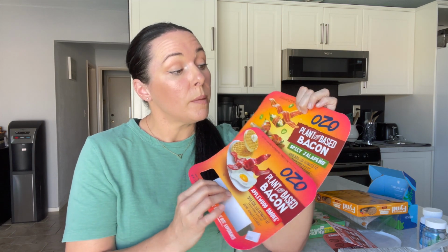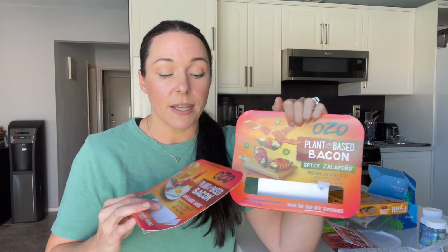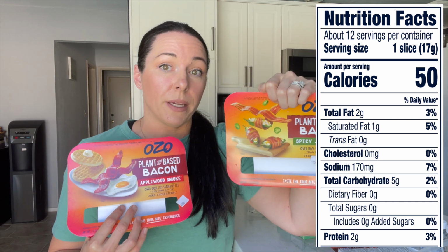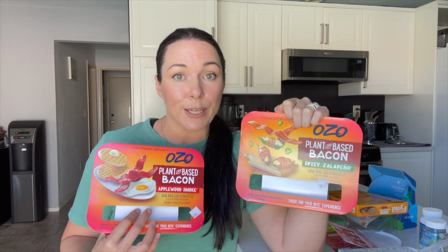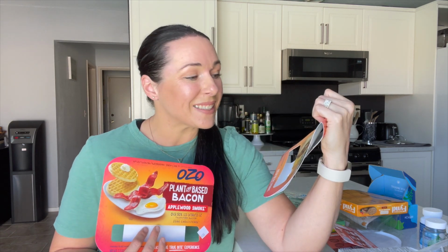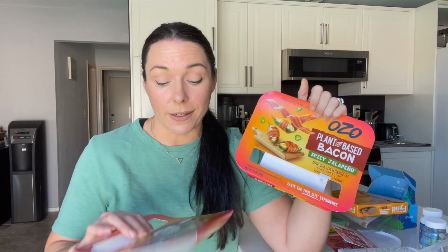Next one, shared on the last Vegan Cuts box with you guys. Actually, we slipped this in there at the end, this Ozo plant-based bacon. I won't spend a ton of time on it since we shared it on that, but we loved it. Very, very good. The spicy jalapeno one does have a little kick to it. Nate wasn't about it, he doesn't dig spicy. I really liked it though. The first bite, you're like, it's not that spicy, but then as you eat more and more of it, it builds the heat level. It's really good. I do like it a lot.